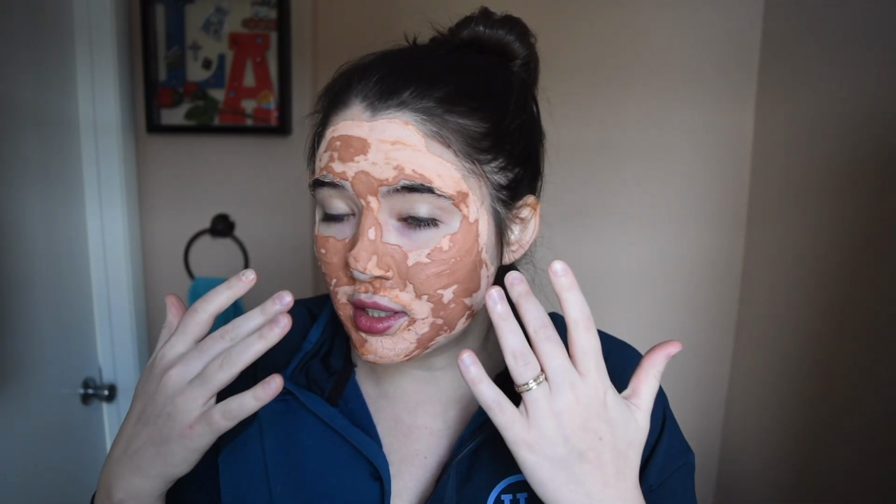I cannot move my mouth very much. It is obviously still drying in some parts. You can see other parts where it's completely dry. Here it's still a little wet. And I did do the full 15 minutes. And it does tighten up quite a bit. As you can tell, this is literally as wide as I can open my mouth.